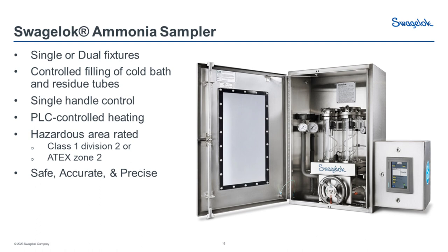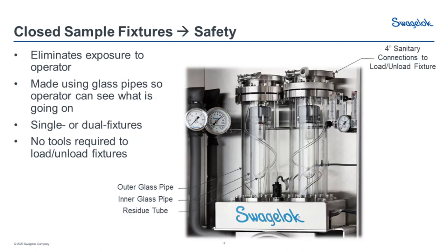We've got two main ways of controlling this. We've got a single hand wheel that controls all of the valves we need to control within a certain process, as well as a PLC that's going to take us through step by step. And of course, I mentioned the flammability of the ammonia. As a result, wherever this is installed, this is going to be a hazardous area. So of course, the equipment needs to be rated for that area. It would be either Class 1, Div 2, Group B, or ATEX Zone 2, depending on where you are in the world. But the whole intent here is that we're trying to make this sampling operation safe, accurate, and precise. I'm going to keep hammering on those points as we go through these next slides. That's really the intent, and safety is probably number one.